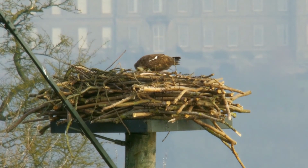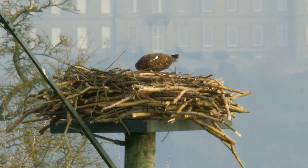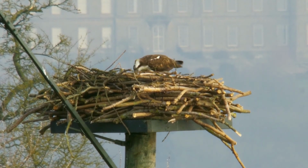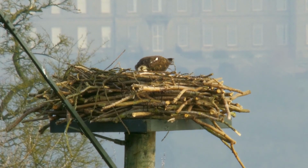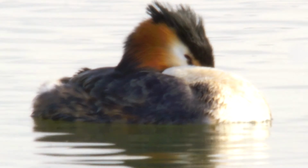Maya, the unringed female, returned on the 21st of March, and she was joined by her partner 33 (11) on the 27th of March. In 2015 this pair successfully raised 3 offspring, and hopefully they'll repeat that this year. There's 14 ospreys back here so far. See what else is around.